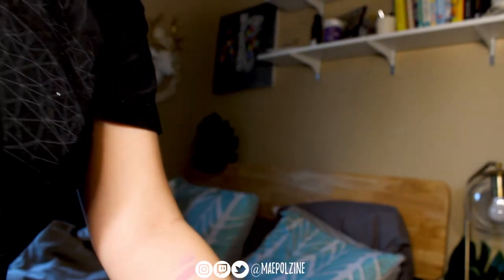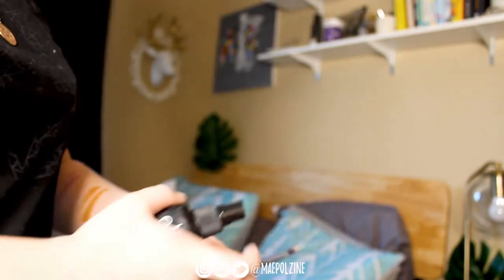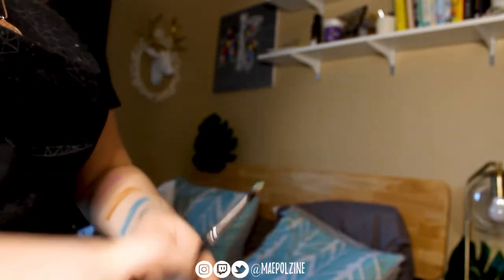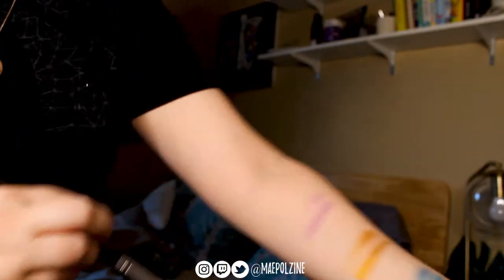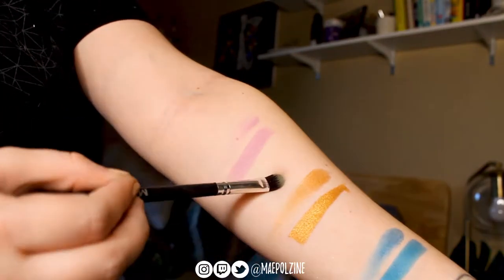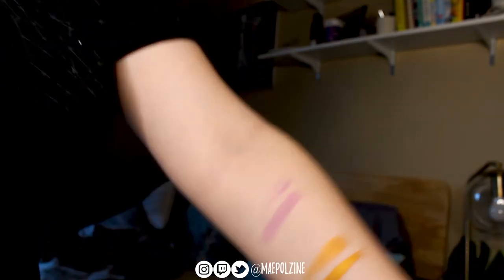We need brush washes, so. Gotta be non-biased. I gotta do the brush wash. Clean the brush, clean the brush. I'm just going to do this one and this one, since you can kind of see that one. This is the example of a really bad one.